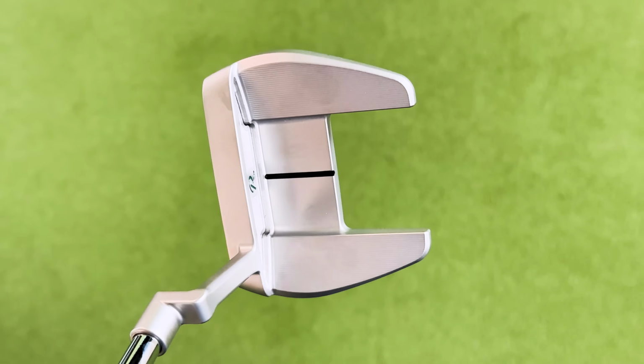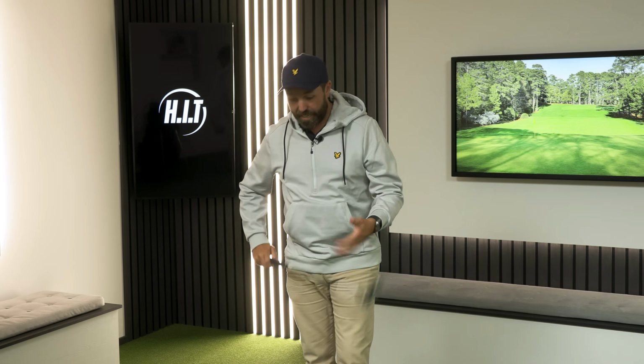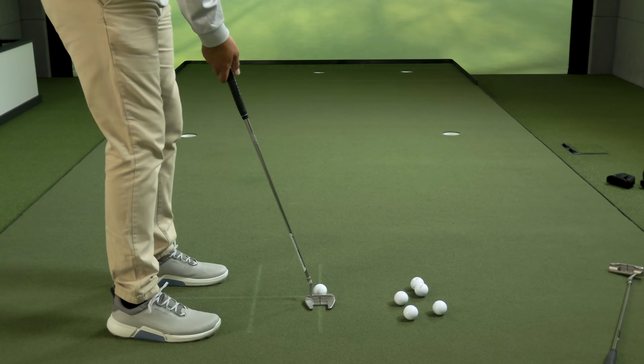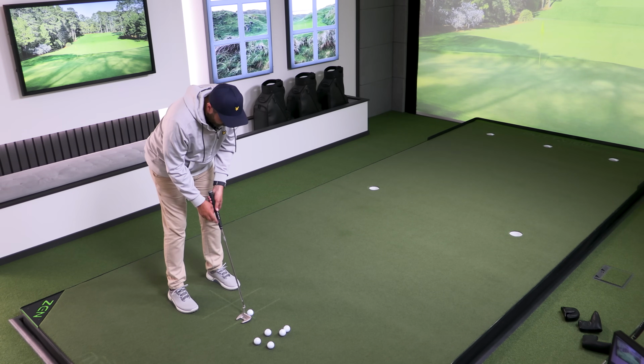I was just thinking a little bit more as well. The performance was good then, it really was. It almost felt like that first putter had an insert on the face that made it feel a little bit less connected to the face, is the best way I can describe it. Oh, that's a nice looking putter behind the ball. I really like that. That gives me a bit of confidence in my alignment.